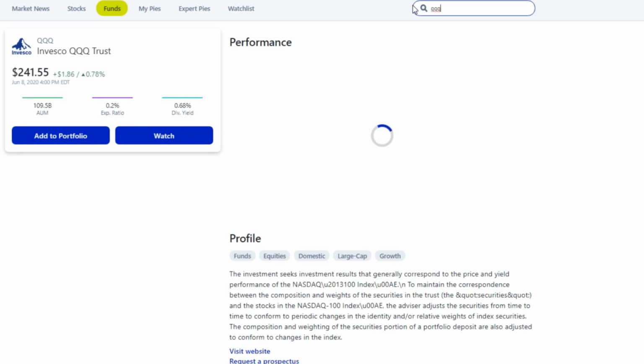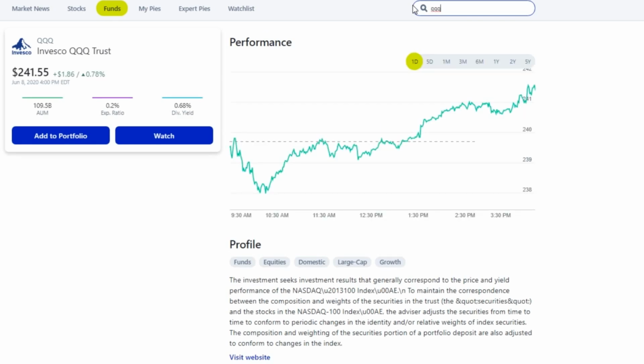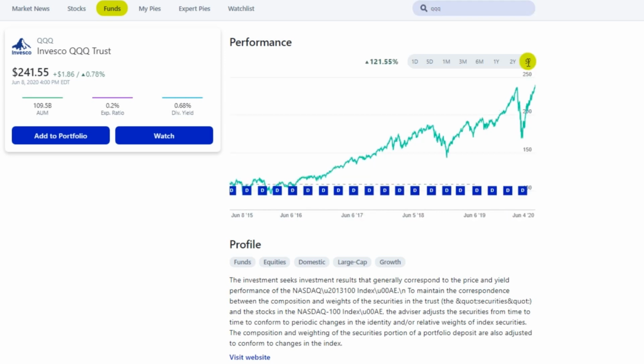And then QQQ is an ETF product that specifically focuses on the NASDAQ, more specifically the NASDAQ 100. Personally, compared to the S&P 500, it's up almost 2.5 times comparatively. The S&P 500, over the past 5 years, is up about 55%. This is 121%. So that's obviously not apples to apples, right? Because you're investing in the NASDAQ versus the S&P 500. And we all know that technology has done a really good job of growing over the past 5 to 10 years.